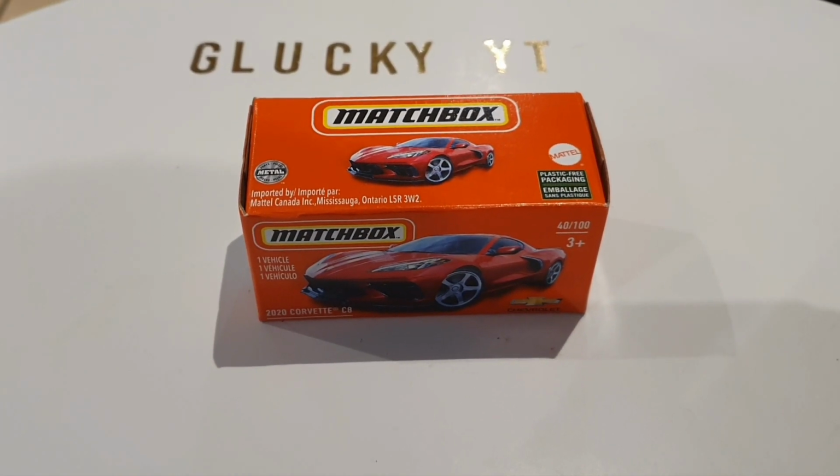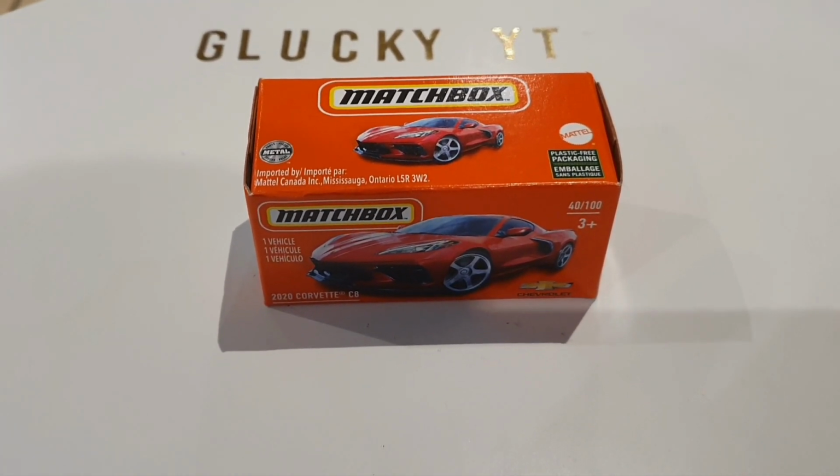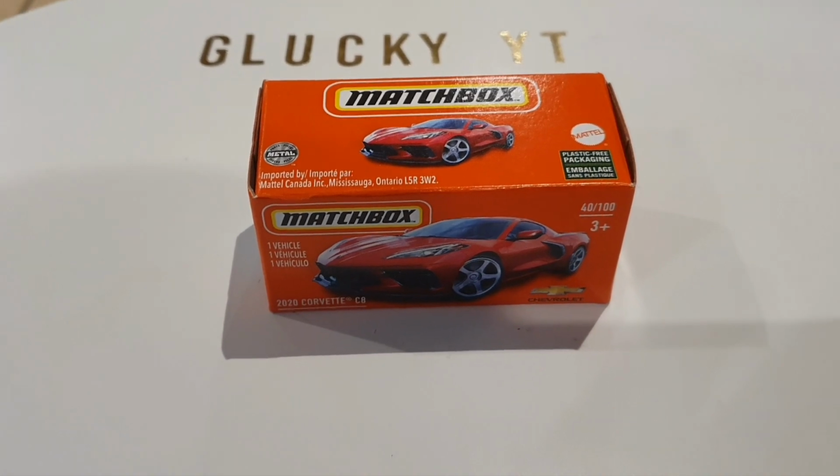Hey, what's up guys, this is Glucky YT and today I'm going to be unboxing a 2020 Chevrolet Corvette.